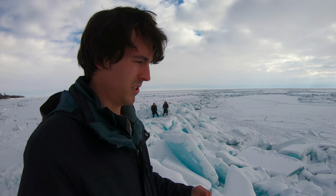It looks like the blue portion only happens from when it's the really thick pieces. When you actually pick up a piece that is supposedly blue from the ground and look at it, it's clear. So with all this ice stacked up on it, actually gives it that blue color. It's pretty snowy today. We did get about 3 inches of snow this morning, so it's not as blue from the top, but it definitely gives us a little bit more contrast.